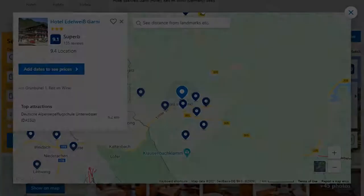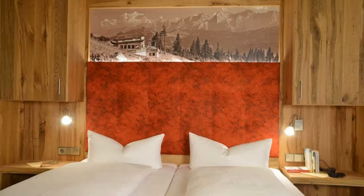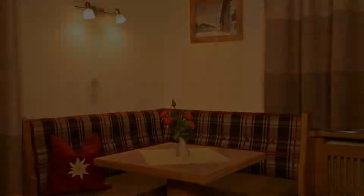Number 7. It is a 3-star hotel. The location of the hotel is excellent and the guests love walking around the neighborhood. Check-in time is 2 p.m. and check-out time is 10:30 a.m. Guests are required to show a photo ID and credit card at check-in. Pets are not allowed in this hotel.